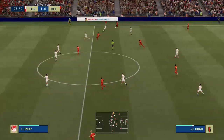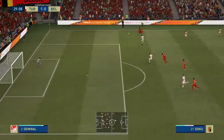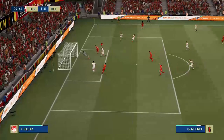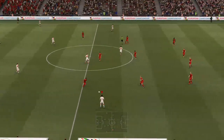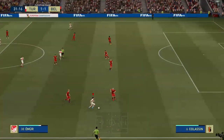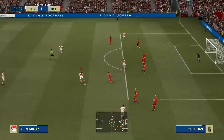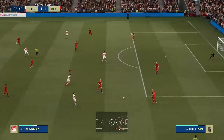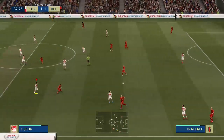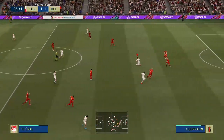Jeremy Doku. Space on the flank. Options in the centre. And a goal to square the game into the sixth. Well, the earlier goal cancelled out. One apiece. And continues his run. Korkmaz. Kukçu. Well, not hard to read that pass. Credit to them for winning back possession.